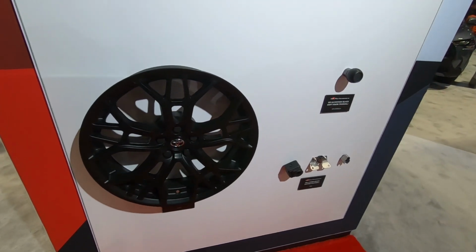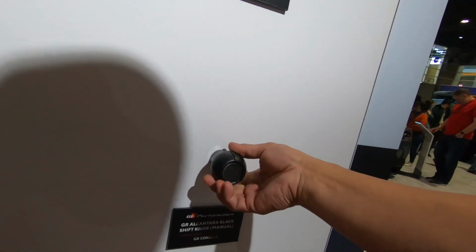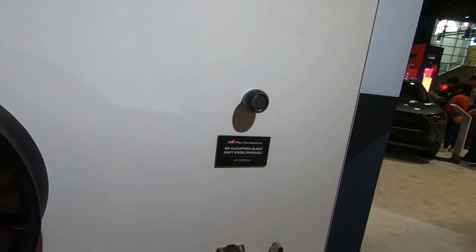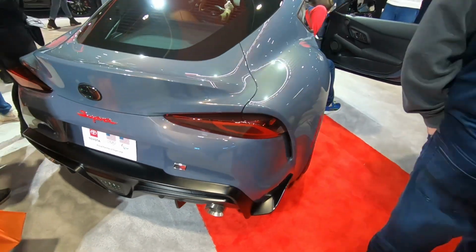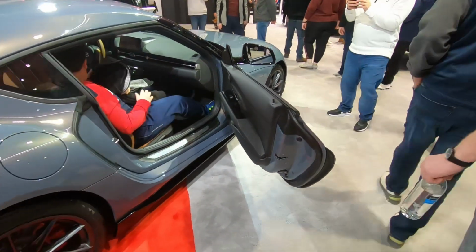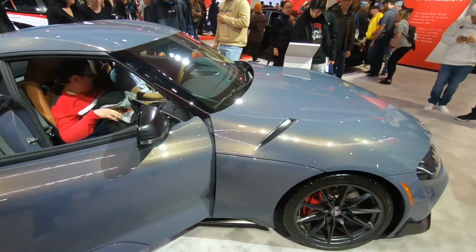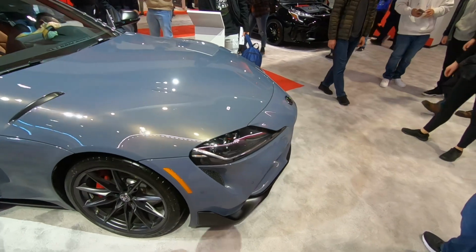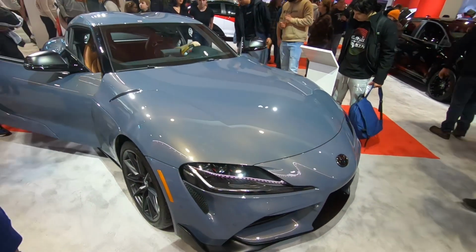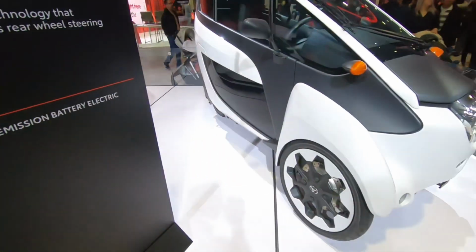Gazoo Racing, nice quality. Here's the Supra GR. Like I said, you might as well pick one of this versus the Corolla GR. This is about like 60, no markup. Oh, look how small.